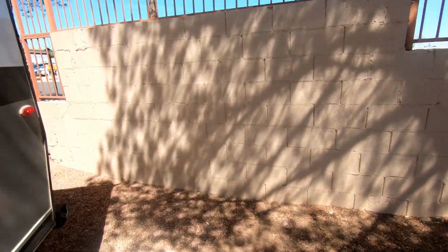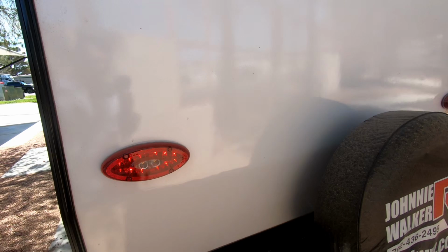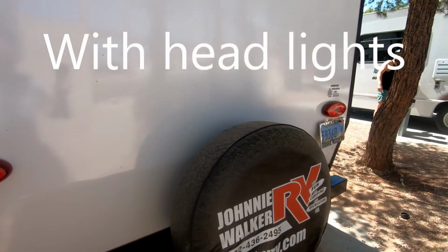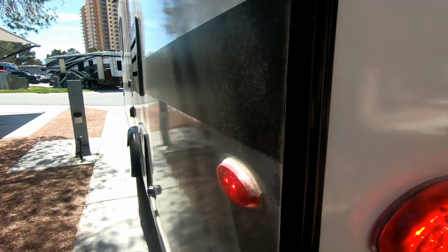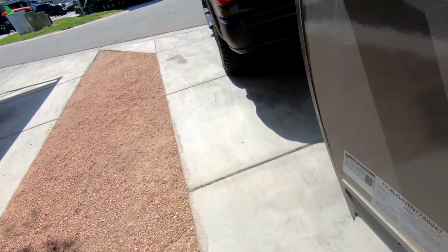One last thing. Once you're hooked up, turn your flashers on. If all your lights are working, you know you're wired properly. And you're good to go. And we're off.